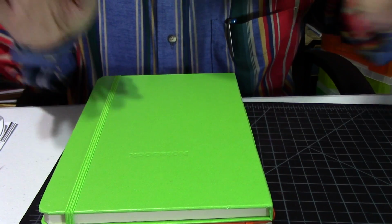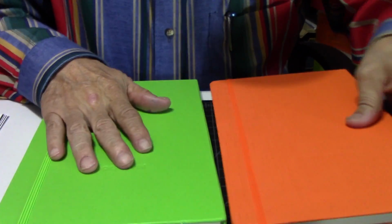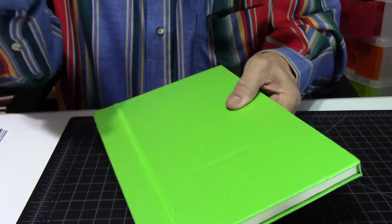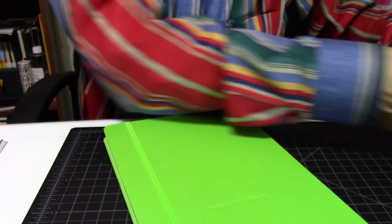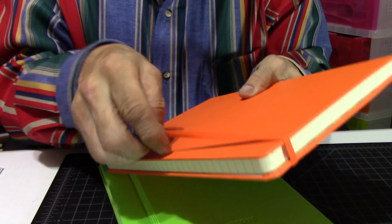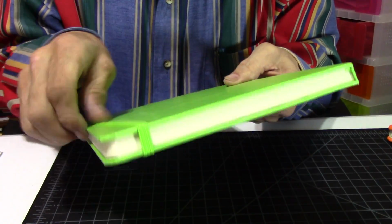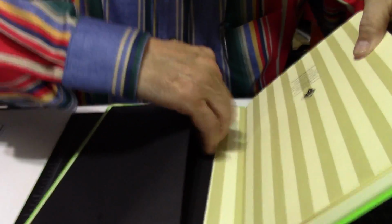All right. Well, here they are. Which one first, Mr. Announcer? Green. I thought you were going to say that. Here we go. Elastic. It's not very tight. It's really kind of loose. And the other one, it's a little bit tighter than the green one. Okay. Now it's hardback. I like that. Go to the very back. And there it is, your pocket.